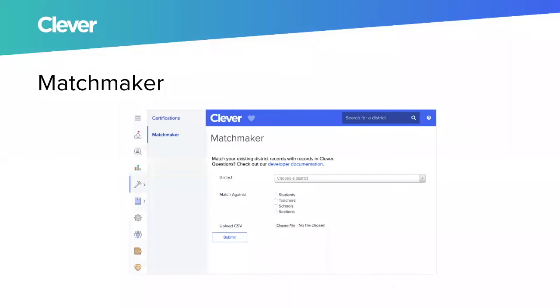All right, on to Matchmaker. If you've worked with a partner engineering team, one of the first questions we ask your developers is, what will your matching strategy be if you intend on matching prior accounts to incoming new Clever accounts? So if it's important that a student record that existed prior to Clever be matched with an account that will be maintained from Clever going forward, we typically ask you to define this during the integration process.